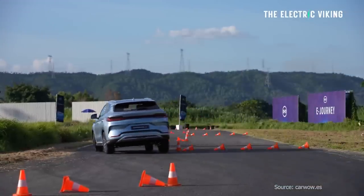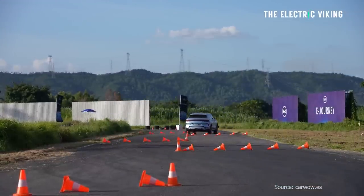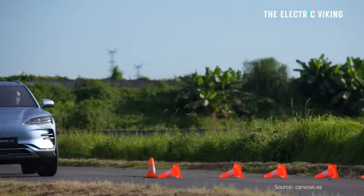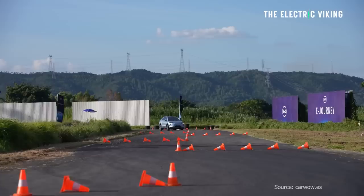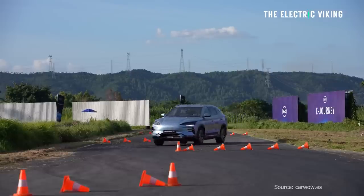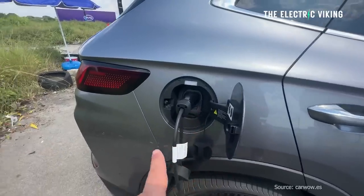Of course, the dual motor version will be much faster. That's the version I'm going to guess most people would prefer to buy. Because at this size of car, this size of vehicle, there's a lot of all-wheel drive options. So people will generally choose the all-wheel drive option, especially in places like Australia. Charging. BYD say you can charge from 30 to 80% in 28 minutes.